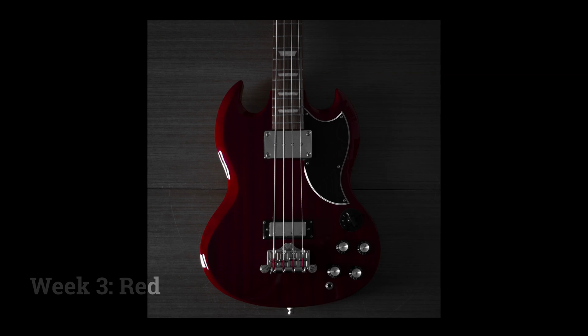Right, week 3, I think. Happily wearing red. That's handy. I literally looked across my room and saw my red vase sitting in the stand and thought, perfect, let's go.